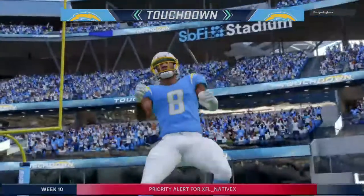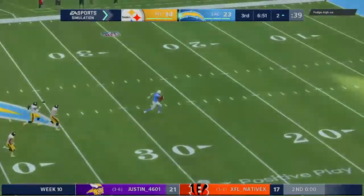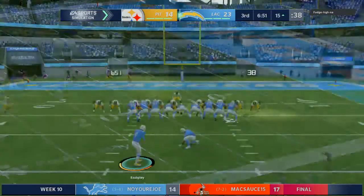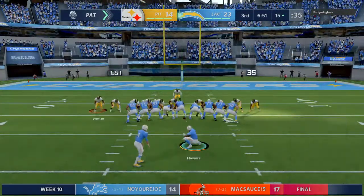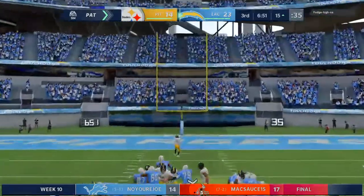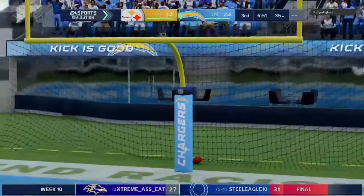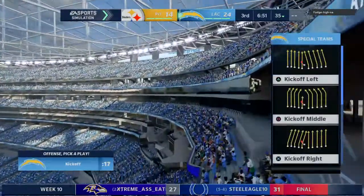And you've used the phrase with me before, pressing the kicking game. What exactly does that mean? Because they did it there. It means focusing on it, all aspects of it, because it's the 3rd part of the game. Offense, defense, special teams. If you press the kicking game, create an advantage, make a big play, it often leads to victory. And he's got it up and through. Makes the score Chargers 24, Steelers 14.